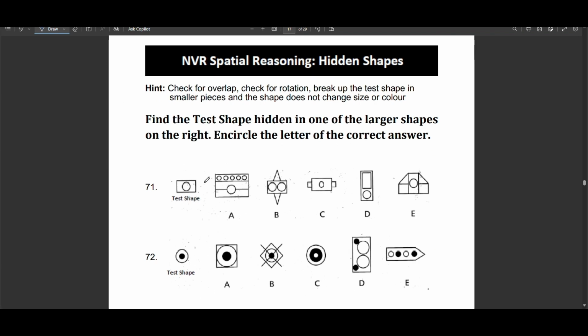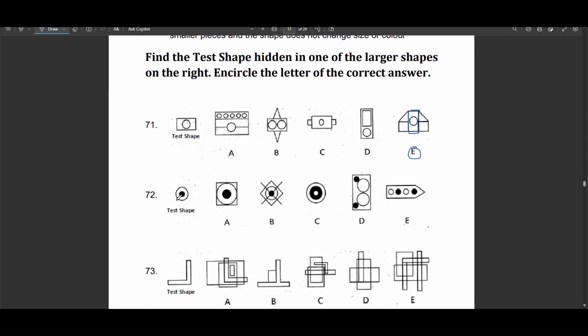So for these questions you have to find the test shape in one of these options. So you can see this rectangle with a circle inside is right here. So the answer here is going to be E. All of the other ones wouldn't work, right? Again, same thing here. Look for this shape hidden in one of these options. You can see it right here.